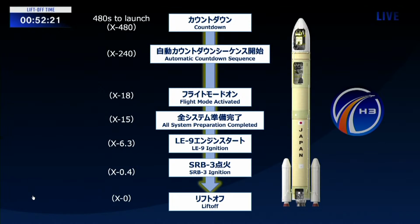So at 480 seconds before the liftoff, we start the countdown. And preparation proceeds at 240 seconds before liftoff. Before we enter into this mode, the Launch Control Center, and I'll explain about what this is about later on, but within the Launch Control Center, there is a Launch Commander, and this Launch Commander will make a final confirmation, give a permission to move into this mode. And there is kind of an instruction button that he presses to go into the automated countdown sequence.